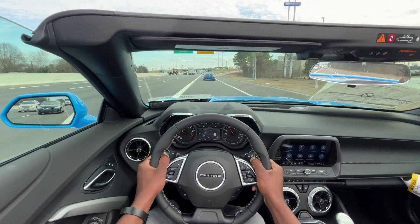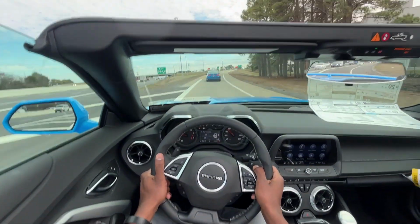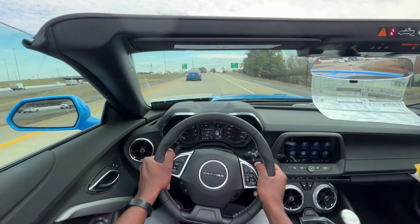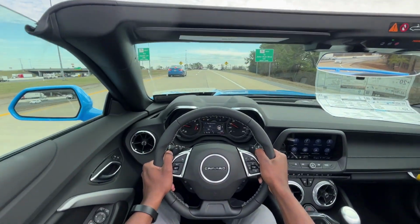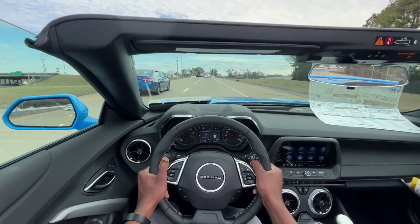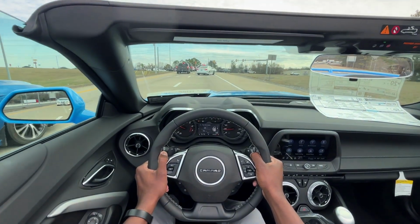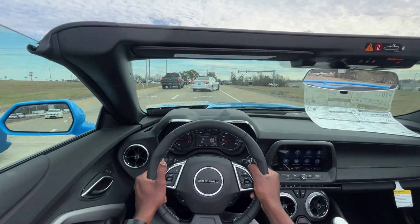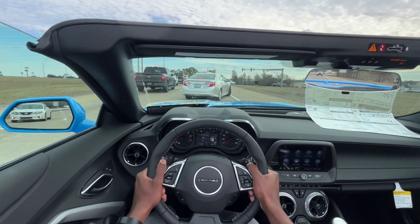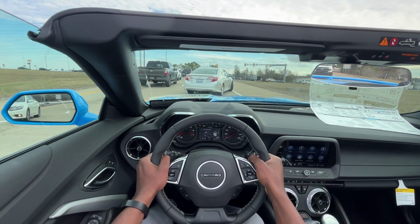But yeah, the ride quality coming down the interstate was really nice. And of course, these Brembos feel incredible. Really good stopping power. Yeah, really good feel. This is a really good driver's car. I'll put it in the manual mode for the rest of the test drive.